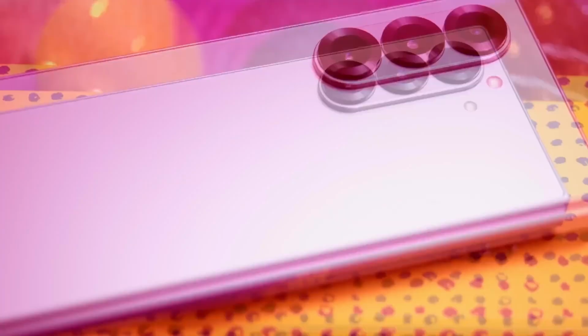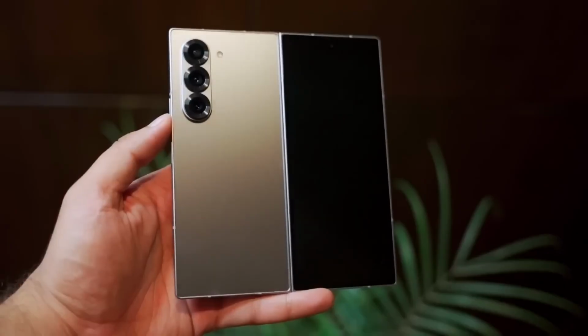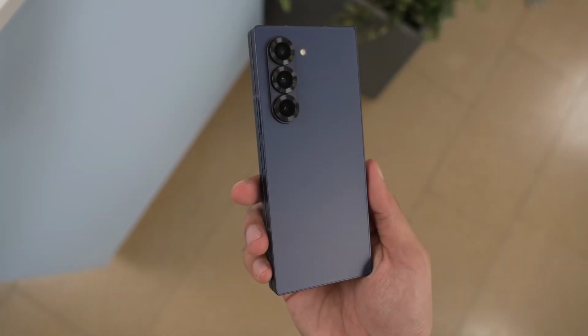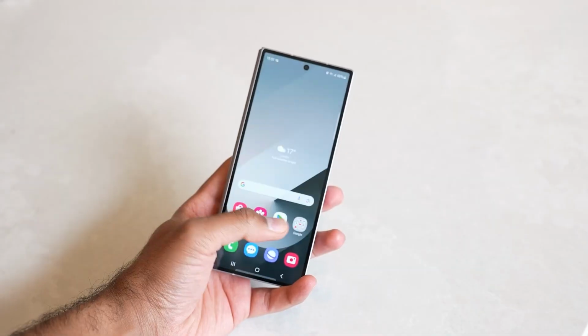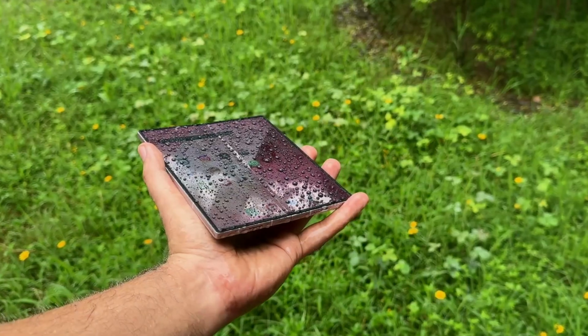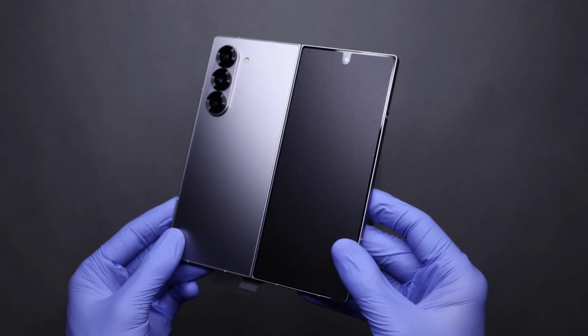In terms of design, the Galaxy Z Fold 7 is expected to be thinner than its predecessor, potentially just 4.5 millimeters thick when unfolded, making it one of the slimmest foldables available. Samsung might also introduce new display layers to boost durability and reduce wear and tear over time. Improvements in water and dust resistance are also anticipated, aligning with modern smartphone standards.